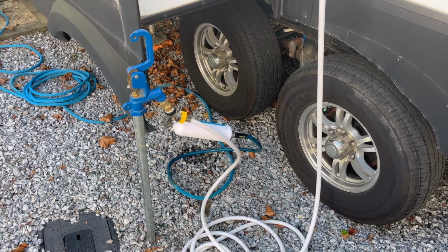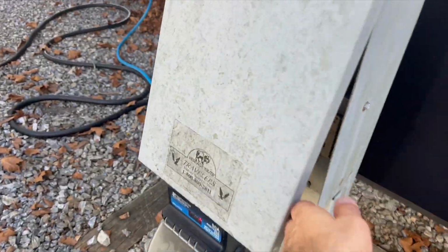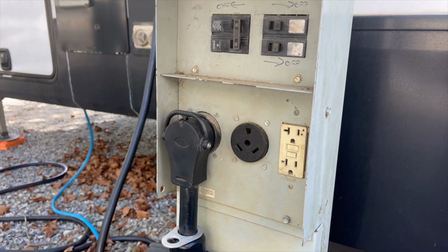We had full hookups on our site. That's kind of our standard at the moment since we have this big old fifth wheel. So we have our electric, water, and sewer right there. It makes everything easy for us.